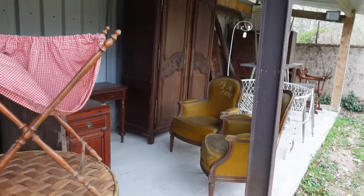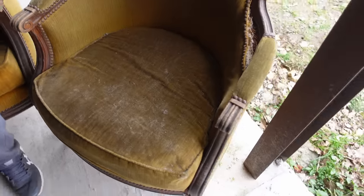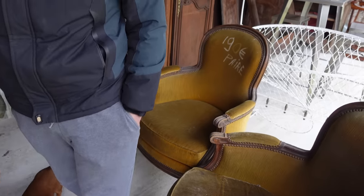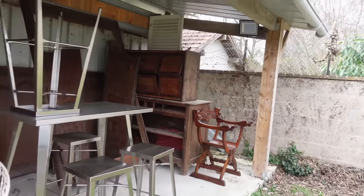Oh, these chairs are nice. 190 a pair, God, that's a bargain. Comfy. Yeah, they're not bad. Lovely style. Mm-hmm. Need a bit of work. Yeah. That's your area of expertise, so. I think I've got enough chairs, to be honest, at the minute. I think you do right now. To work on, but yeah, some nice little bits.